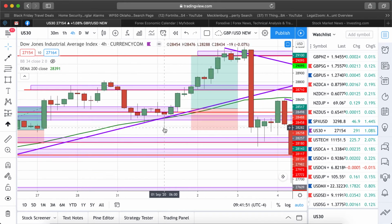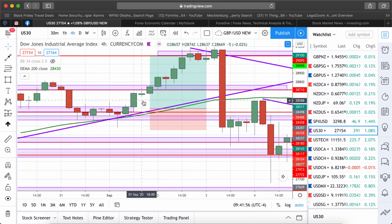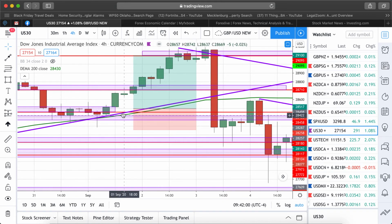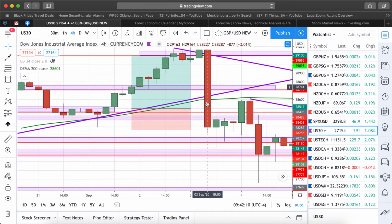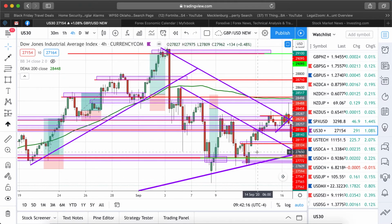So I was waiting for it to come up for a little bit, and once it came up a certain amount, because I could have entered down here, but I waited, and we entered somewhere up here, and then we pretty much took profit up here. Thank God, because we took profit, went to sleep, and then woke up, and this happened, right? The second stock market crash. It wasn't as bad as the first one, but pretty bad.